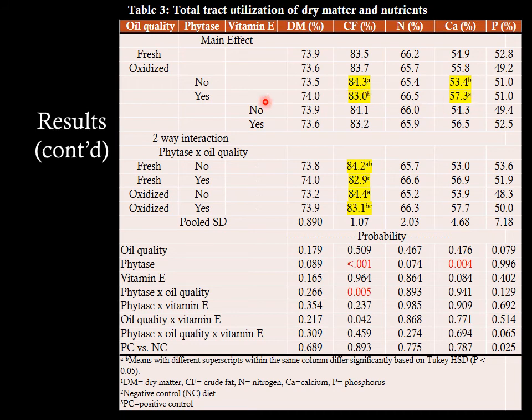But surprisingly, phytase supplementation actually negatively affected the crude fat utilization, and this negative effect carried over to a two-way interaction where birds that received oxidized oil but no phytase actually performed better in terms of the crude fat utilization compared to those that received fresh oil with phytase.